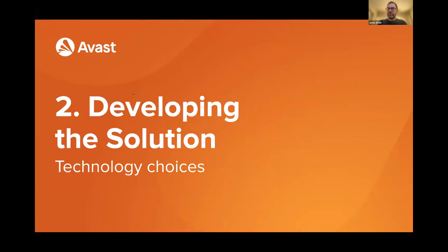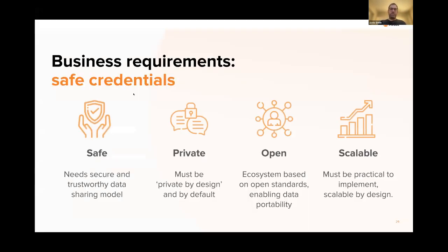So, technology choices. I like to think of things very simply. I have a small brain. We need to keep things safe. We need to keep things private. We need things open, and it needs to be scalable.